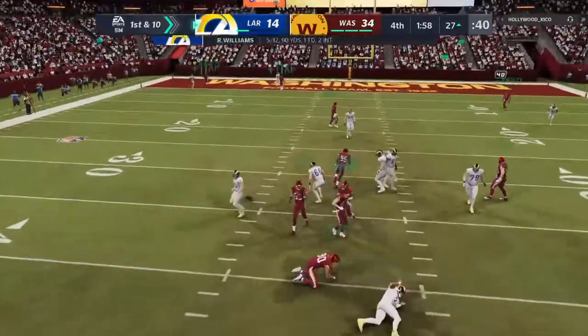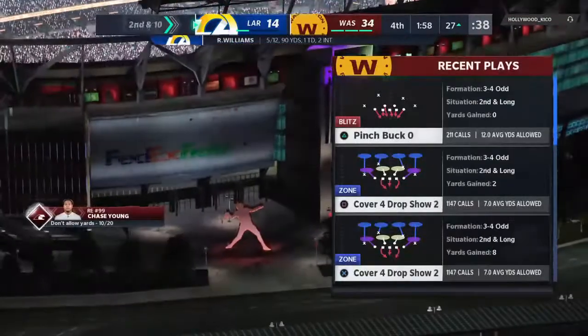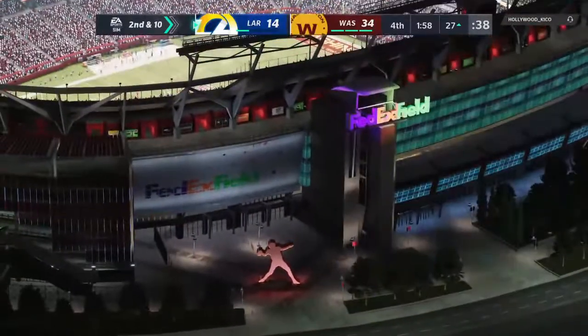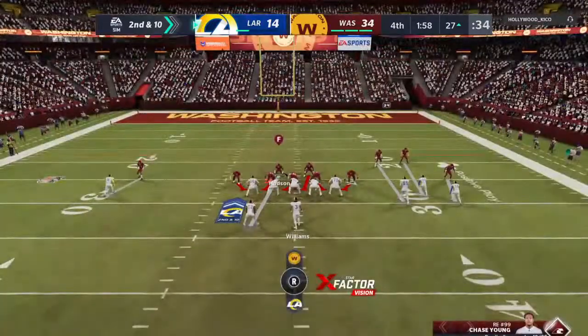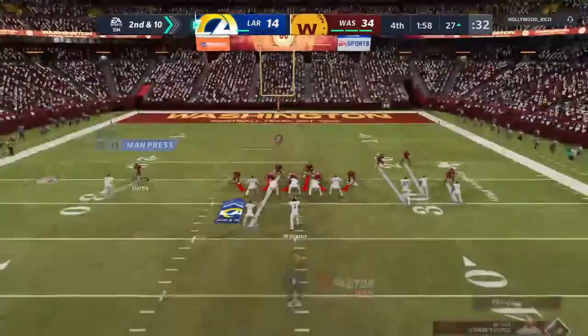And now a throw on 1st down there, but it's incomplete. That incompletion is not a surprise with the way that this one has gone, and the frustration, the body language is evident everywhere. This team, they've really been put through the ringer in this one.